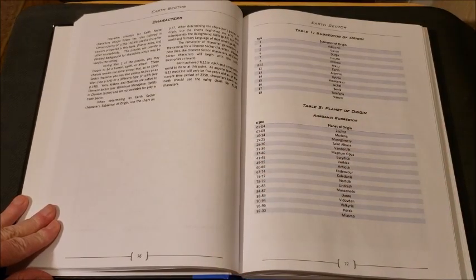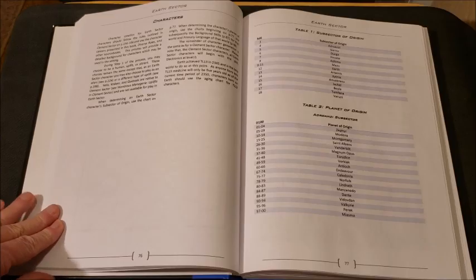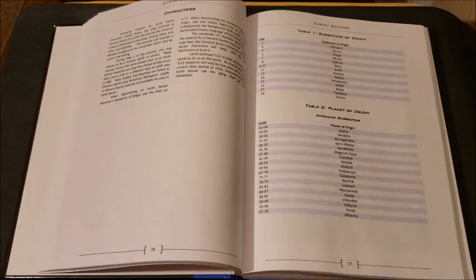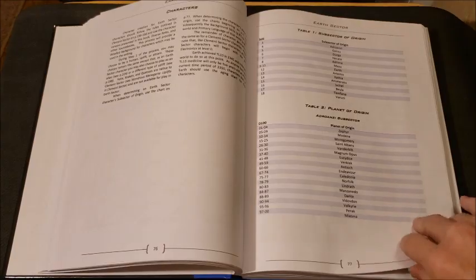Now we get to character generation on page 76. There are some differences with character generation in Earth Sector than there are in Clement Sector. You do need the Clement Sector book to have the whole thing. So between the Clement Sector and Earth Sector, you do get the whole thing on creating your characters.